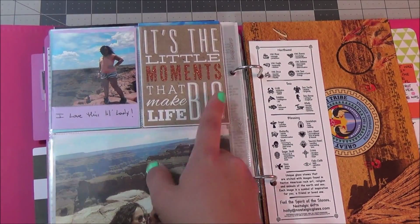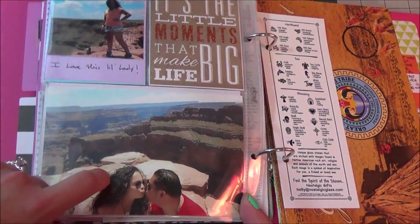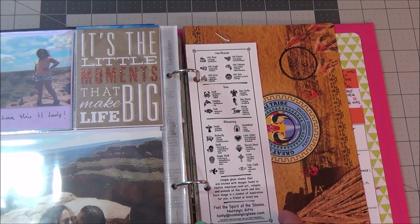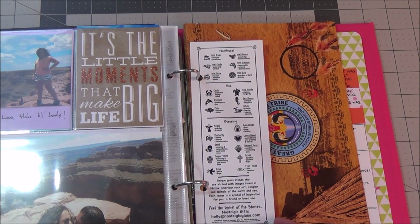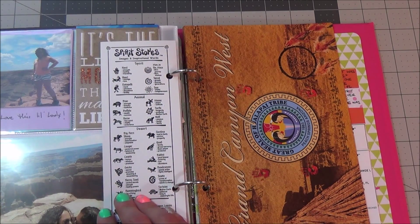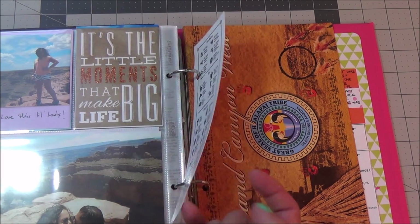Another card for me and my big ideas. Again, using the selfie stick. This I just kept. It was just cute. It was all about the spirits of stones, and they gave the meanings of different stones and different animals. I just liked it.